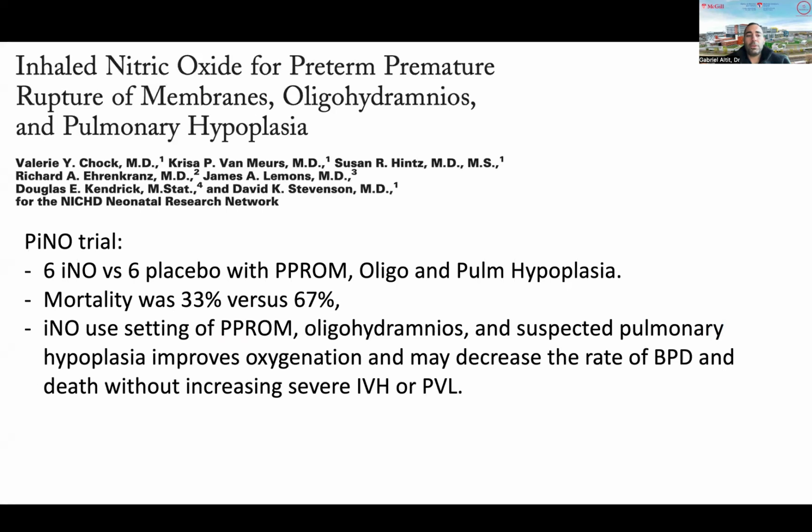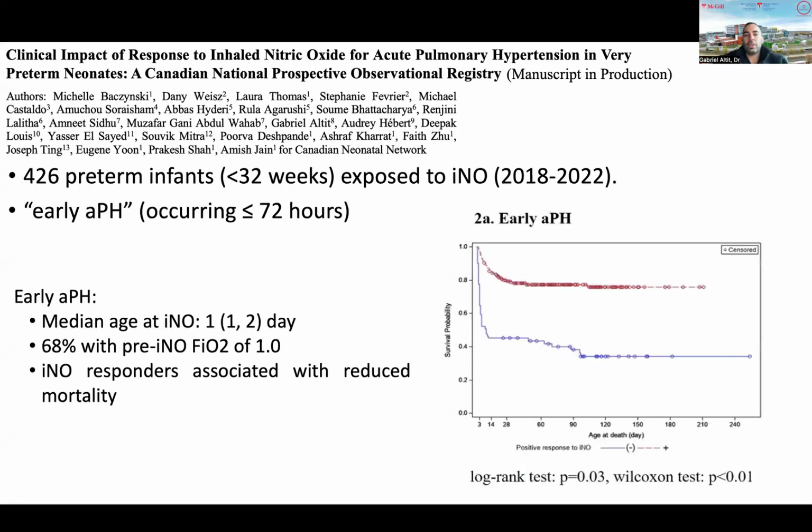This is the result of the Pinot trial. 6 patients against 6 patients in placebo with PPROM, oligohydramnios, and pulmonary hypoplasia, and the mortality was dramatically different if exposed to INO in these contexts that are associated with pulmonary hypoplasia. And there was some improvement in oxygenation, but as you can see, a very tiny population.